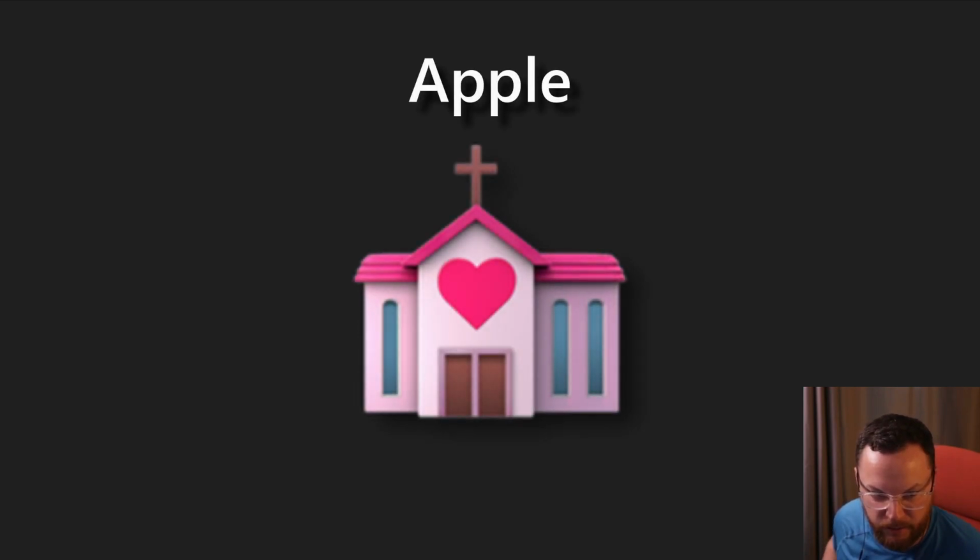Apple's wedding emoji is a pink building. It's got a cross on top and a very large heart on the front of it. So that's pretty fun. It's kind of a ridiculous building to see driving down the street, but it conveys the idea of a building where two people get married, or whatever this emoji is supposed to convey.